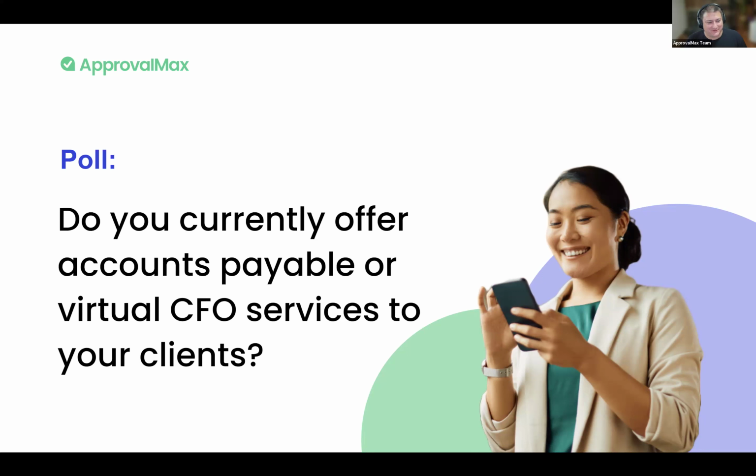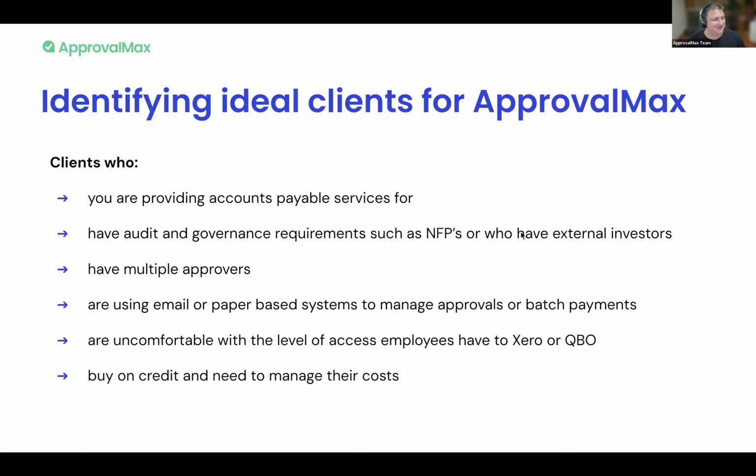All right, so we'll end the poll and I'll share the results. But yeah, those results were neck and neck. So regardless of where you're currently offering accounts payable or virtual CFO at the moment, we're going to be able to help you today. Yep, absolutely. All right. Well, thanks for answering that poll, everyone. Okay. All right, well, let's jump into the content.